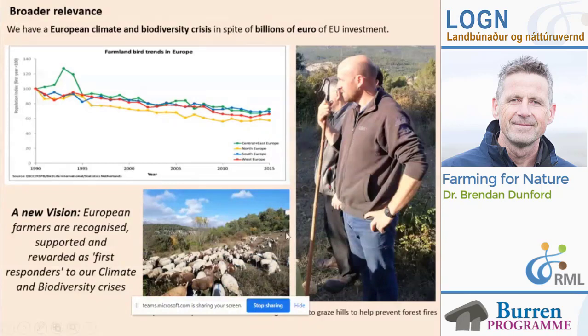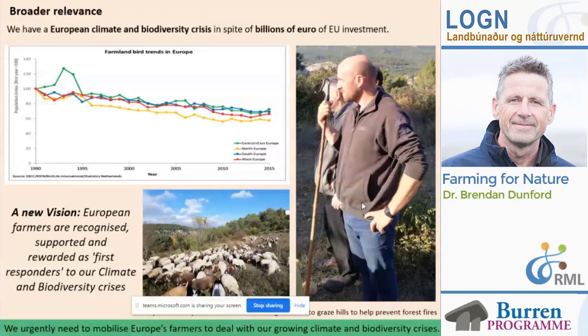This farmer makes his living from grazing herds of sheep near Barcelona in order to prevent forest fires. Around Barcelona, there's less farming, more tourism, and warmer summers. There are more fires every year, which is a huge problem and a huge expense. But by paying this farmer a modest amount of money, he's delivering an ecosystem service called fire prevention at a tiny cost to the taxpayer. But we need many, many more people like this across Europe to address these crises.